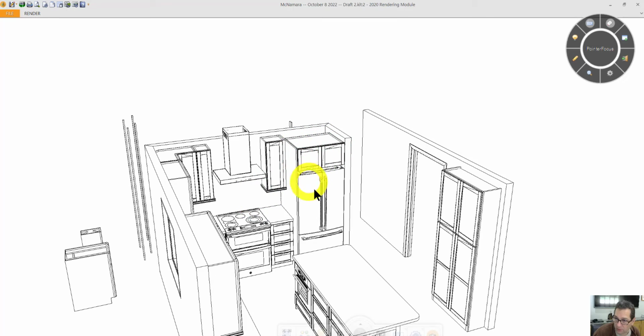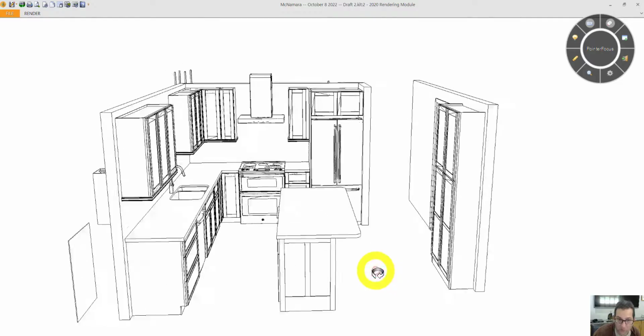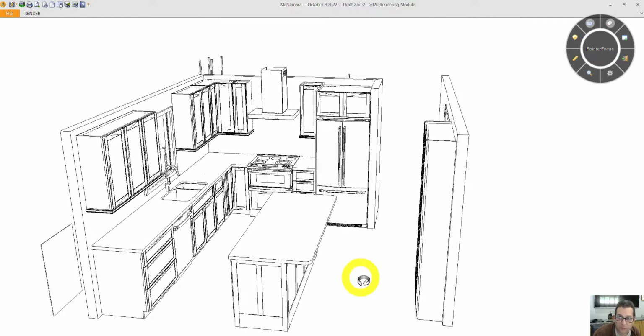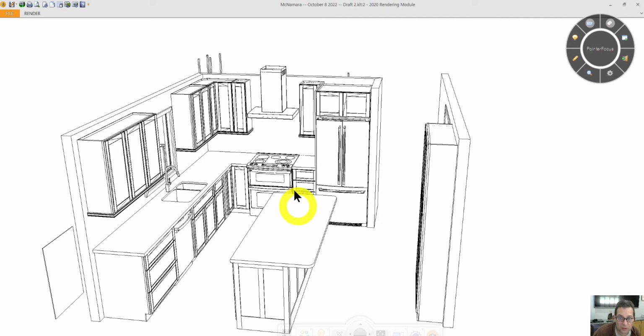I haven't shown crown molding on the top of the cabinets because I think I would just buy your existing crown that goes around the room and just color that molding or paint that molding so it matches the color of the cabinetry. That's pretty easy to do.